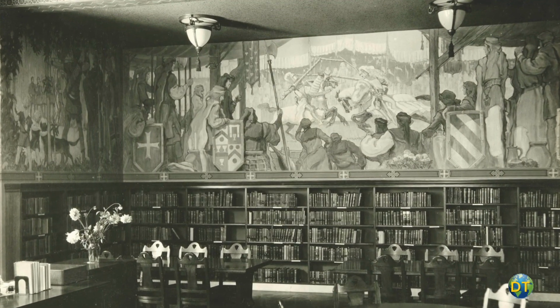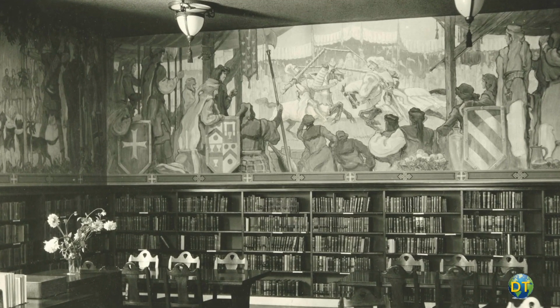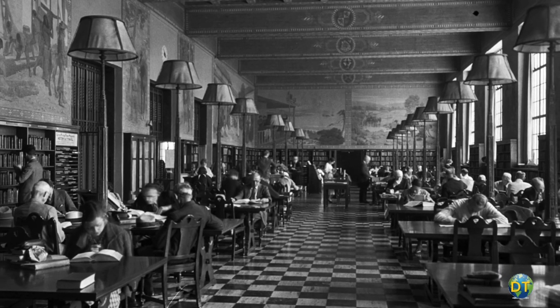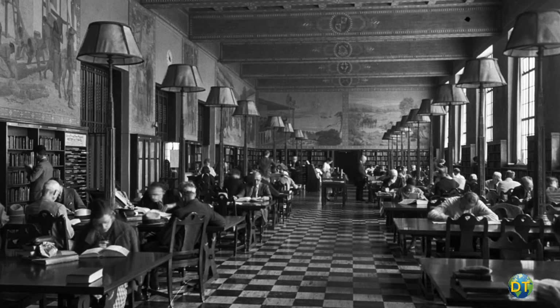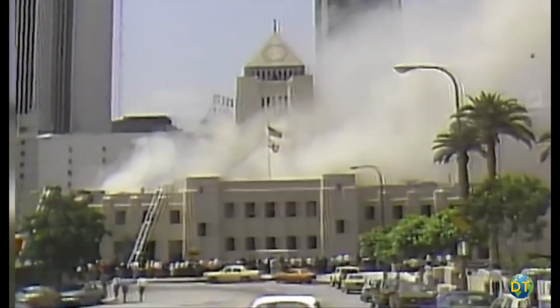The original library had by the 1960s become overcrowded and in need of restoration. Several plans were drawn up, but it wasn't until a couple of fires forced the library to close that restoration began. The library experienced 2 fires in 1986, both due to arson.